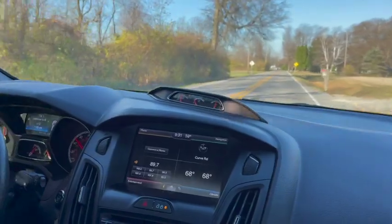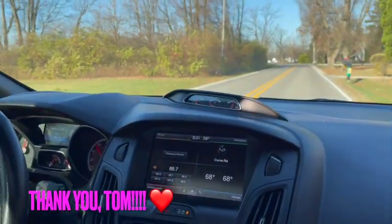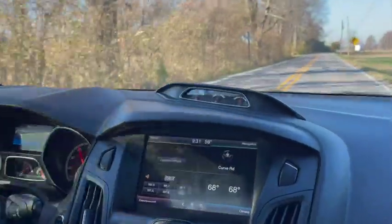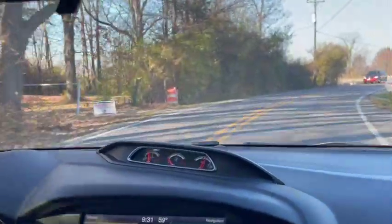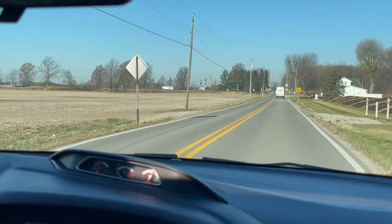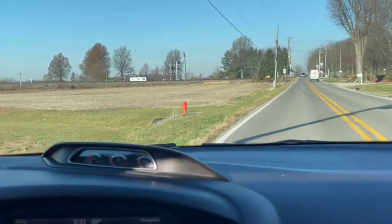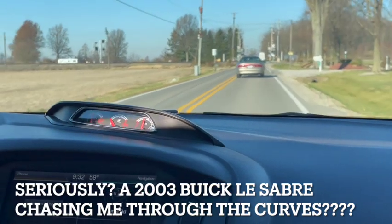Demonstrating this car and its ability on this beautiful curved road. So we got some guy behind us in a Buick that's trying to play hot rod, so I'm going to let him go by, because I want to show you guys. He was literally going through those curves. He's about to roll that Buick.